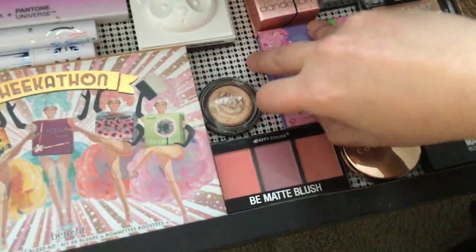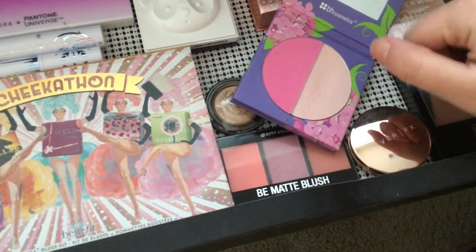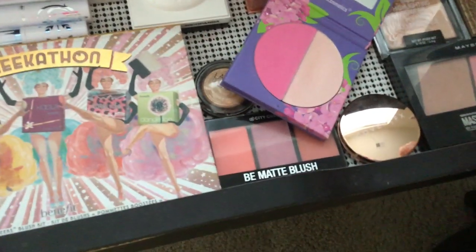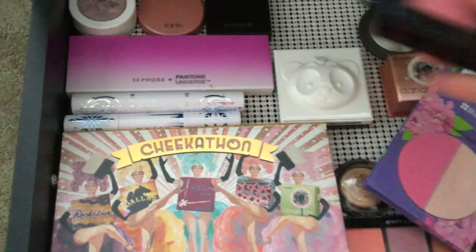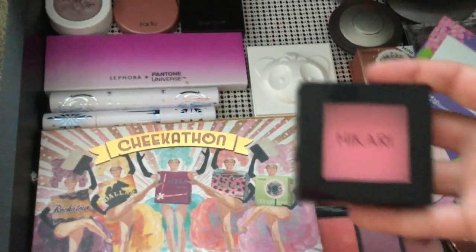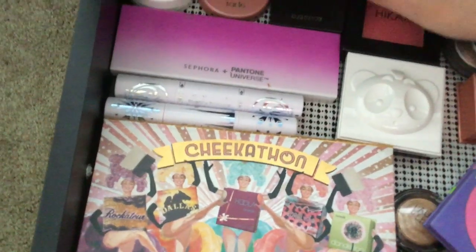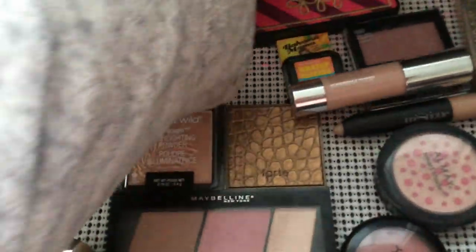I don't really like this that much anymore either. This is the BH Cosmetics Lilac. I like a hot pink blush. And if I get rid of both of those, I'm not going to have one. But, well, I'd have this. That's kind of warm tone. Oh, what's in here? I might have one. I think there's a hot pink blush in here. Yeah. Okay, so I'm fine. I'll get rid of that. There is some more stuff in this back part.